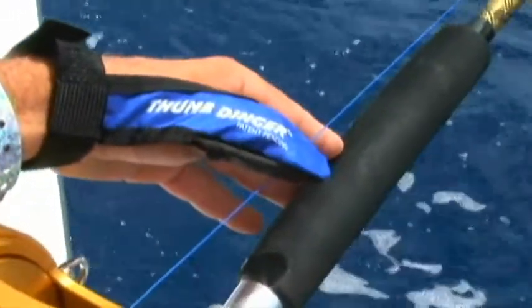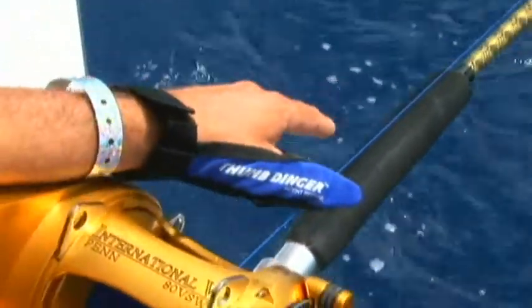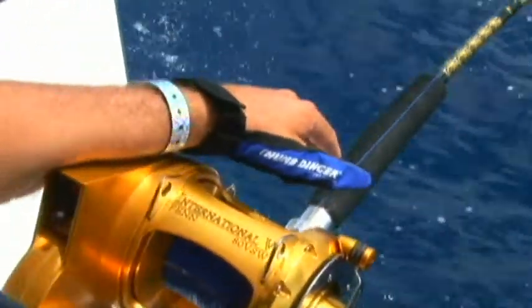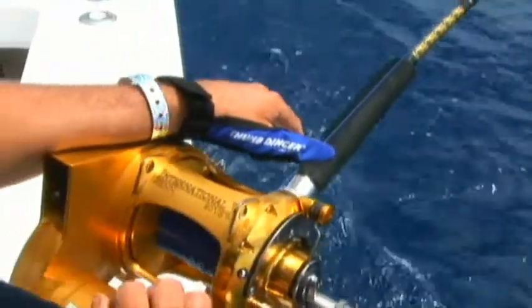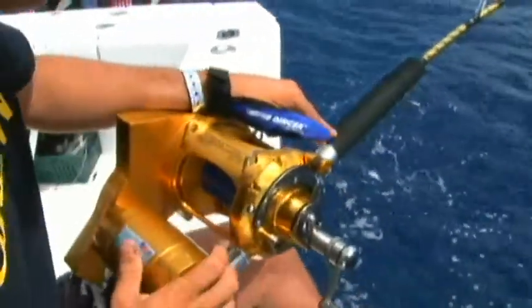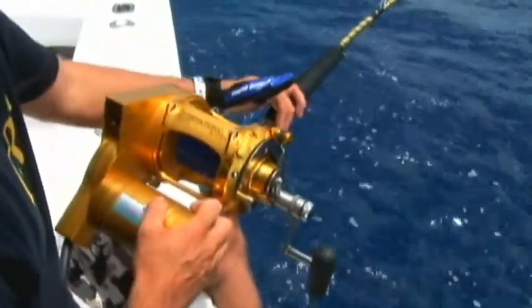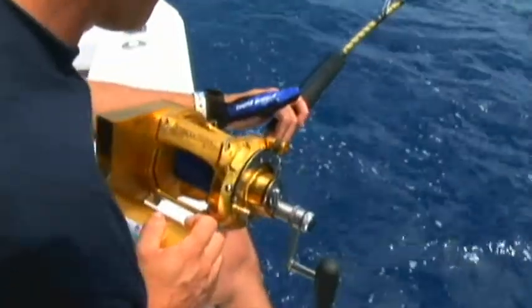He's a nice fish, he keeps stopping it. Now I could put more drag on, but the way I look at it, I try to finesse them, you know? And if you were really motivated, you could hand crank. But I just am not that motivated.